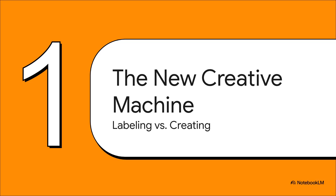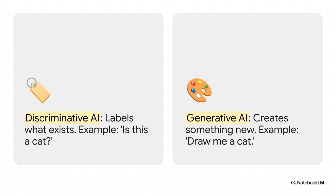All right, so to really get this, we first have to understand the huge leap that generative AI represents. It's a fundamental shift, really. We're moving from an AI that just labels the world around us to an AI that can literally create entirely new ones. For the longest time, AI has pretty much been what we call discriminative. You show it a photo and it answers a simple question, like, is this a cat? But generative AI just flips that whole script. You give it a prompt like, draw me a picture of a cat, and poof, it makes something brand new. It's really the difference between an editor who just polishes what's already there and an author who creates something from a blank page.